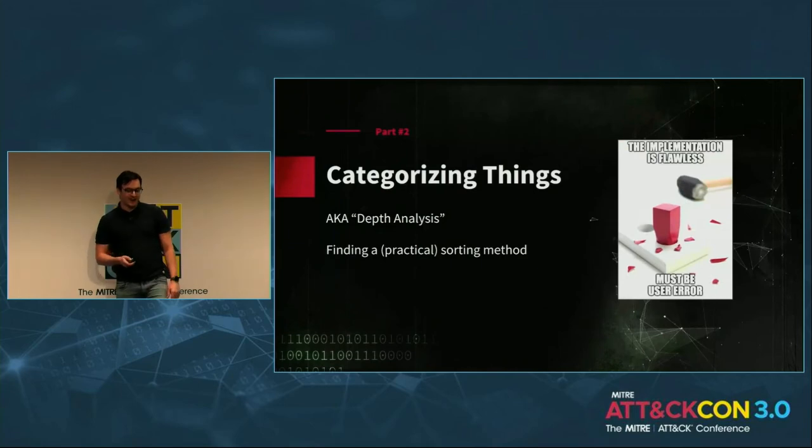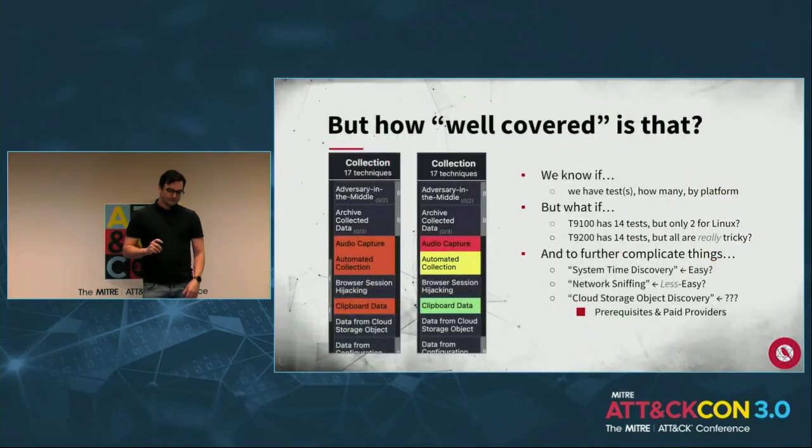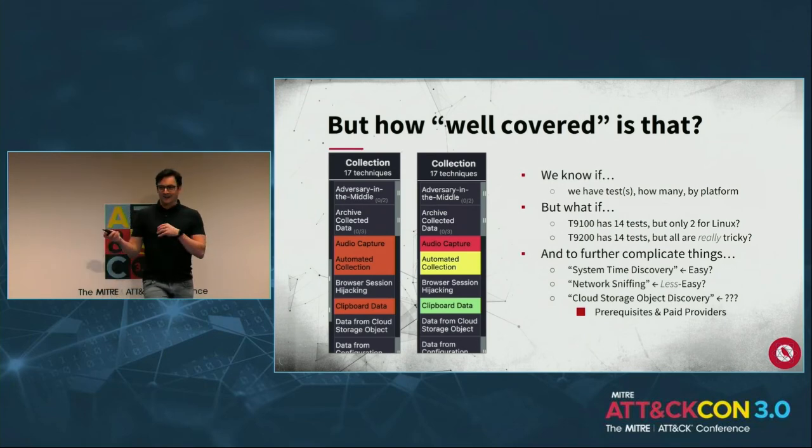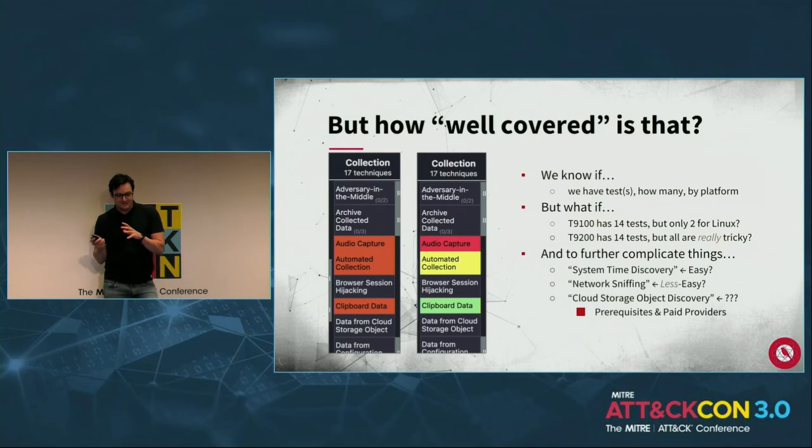Then there was the categorizing of things. This is where we wanted to figure out, okay, this technique has lots of tests for it, but it doesn't have any Linux tests, or that technique has tests, but they're all really hard, right? And this is further complicated by the fact that some techniques are inherently tricky, right?